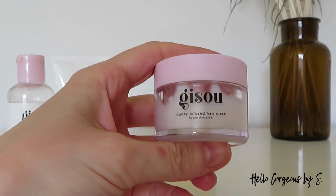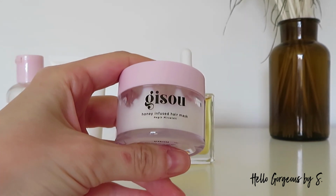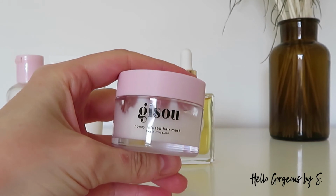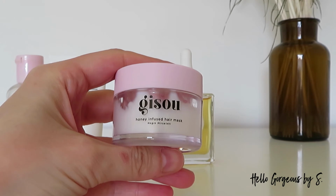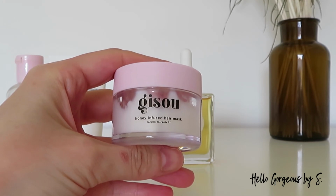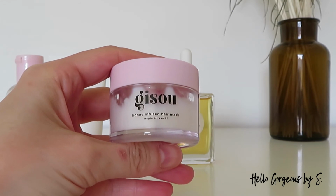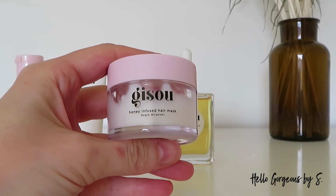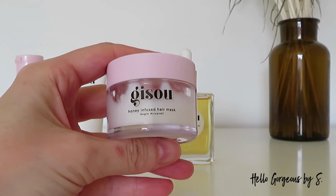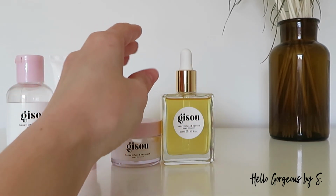Gisou Honey Infused Hair Mask. This is the product I liked the least. And the main reason is because it has a super rich formula that loads the hair. As I said, I have oily hair and I keep myself away from this kind of heavy hair masks. Definitely will be an amazing product for somebody who has very dry hair or for somebody who bleaches their hair, because the mask is super nourishing and hydrating. As a product, it's not bad at all, but it's a product that doesn't suit my hair needs.